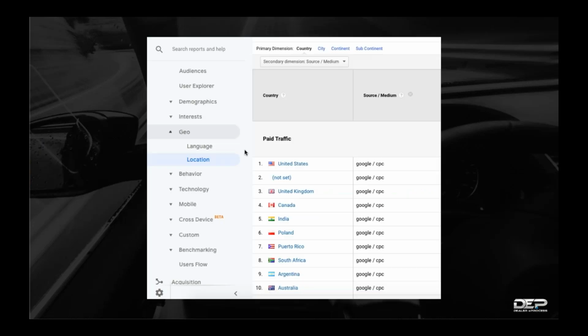Got it. What we often see because of this, and because that one setting in Google Ads is set up incorrectly for automotive, is that when I look at dealers' analytics accounts, this is what we're looking at right here, you'll see that Google CPC, which is your Google paid search, is sending traffic all over the world.